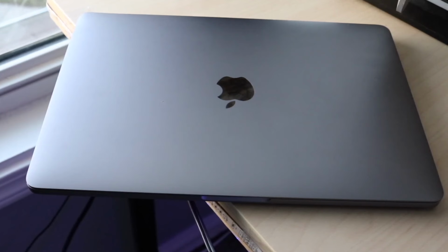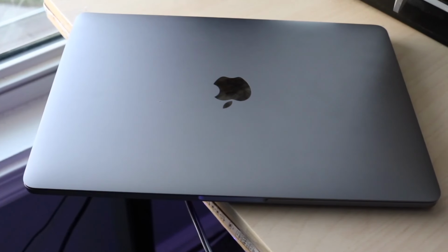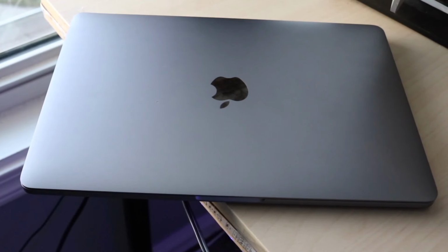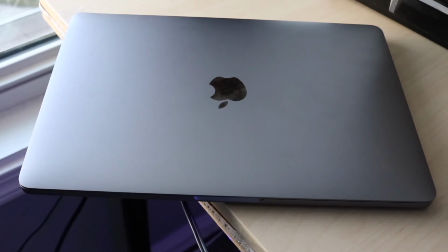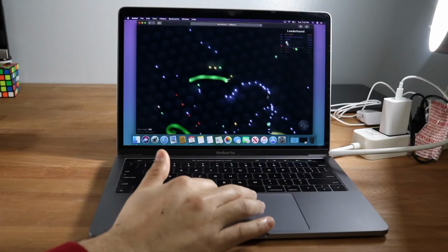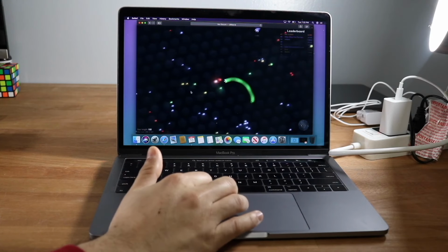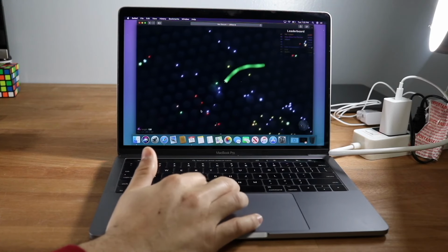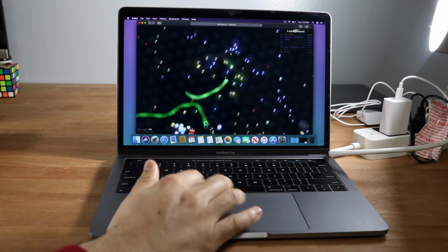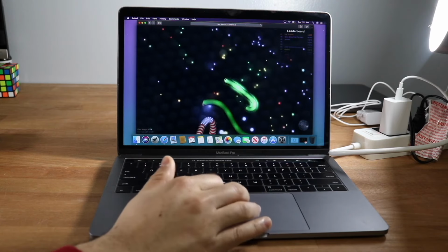Now, starting off with the outside of the 2016 Retina MacBook Pro. On the outside of these MacBooks, you're getting very good build quality. These were the successors of the 2015 Retina MacBook Pros, and the 2015 ones were basically MacBooks that Apple made that really changed how a lot of people looked at MacBooks. The 2015 ones people really liked. The 2016 ones and onwards, people really, really didn't like.